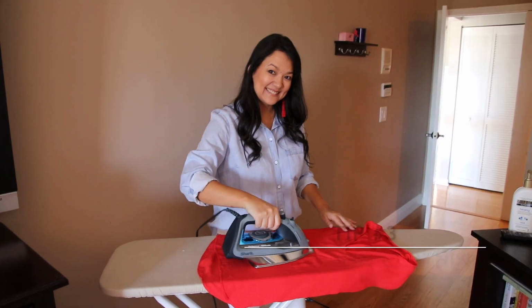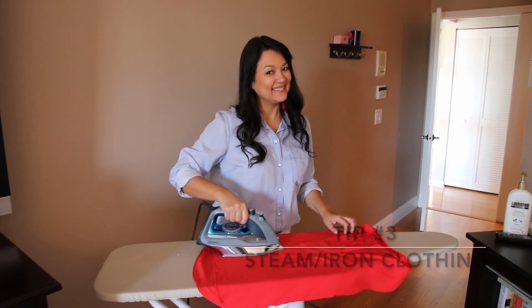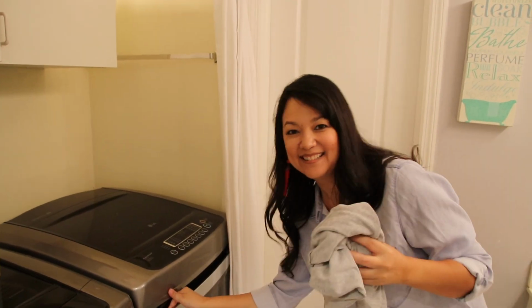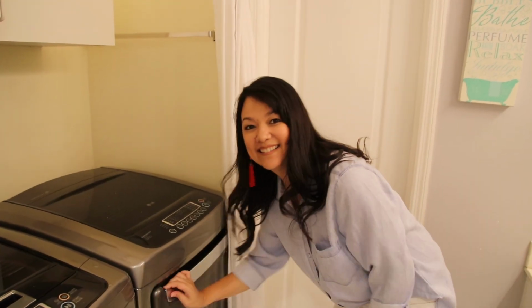Tip number 3, steam or iron the items you plan to wear the night before, or give them a light mist of water and pop them in the dryer for a few minutes while you jump in the shower.